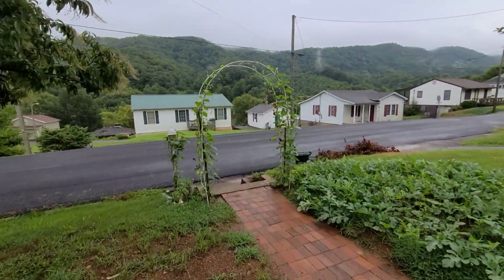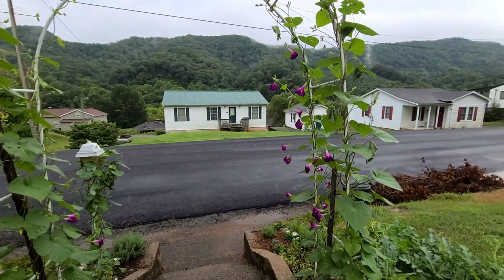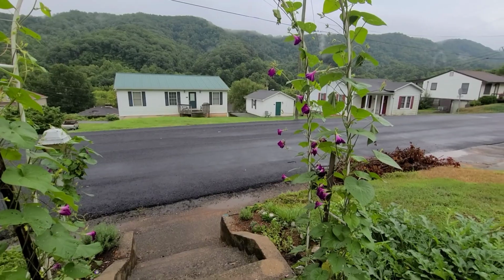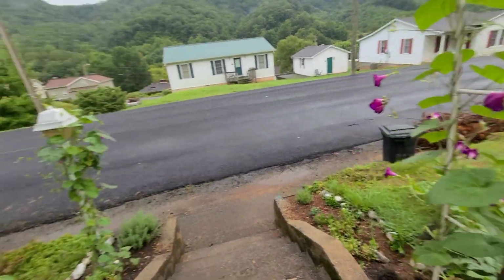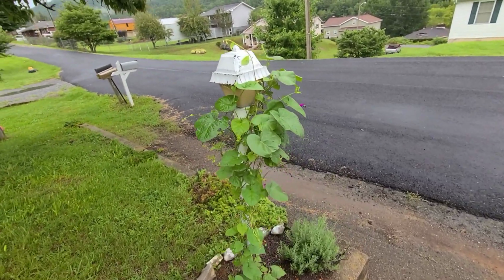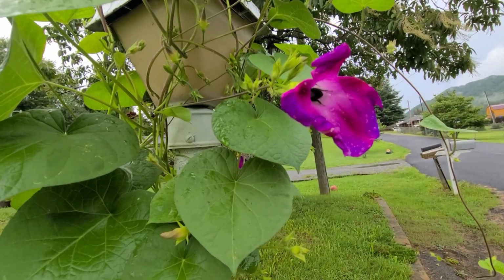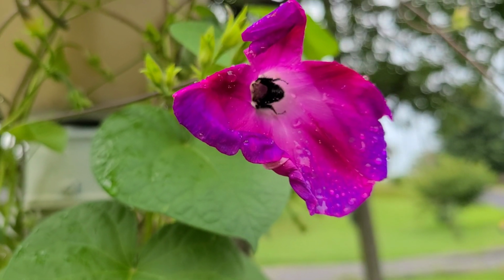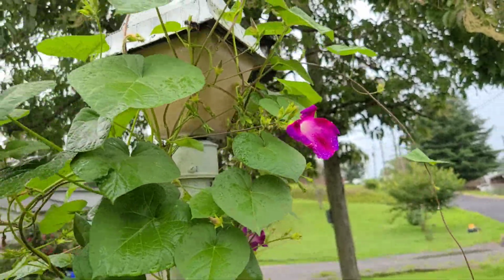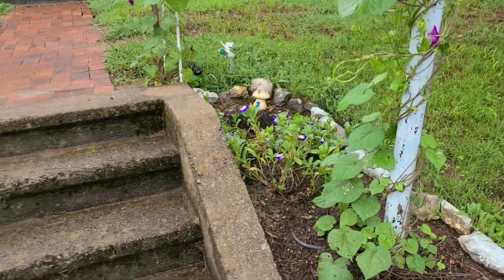And oh, I almost forgot to show you guys these. The morning glories. The morning glories have reached almost the top, and they're all purple out here. And down here, they're... Oh, look at the little bee, you guys. Oh, look at him. Hello, little bumblebee. Oh, he probably smelled my perfume.